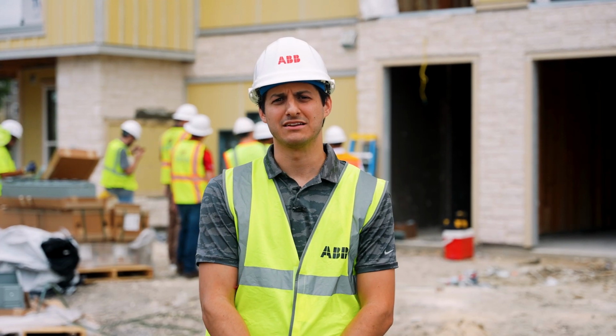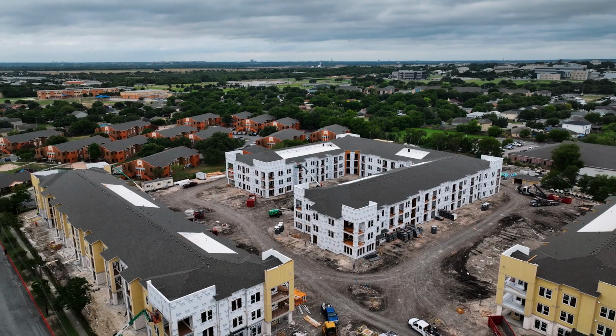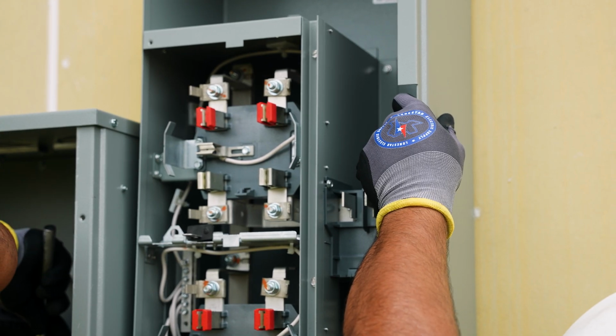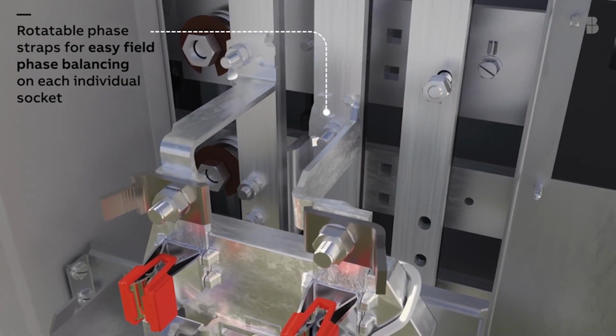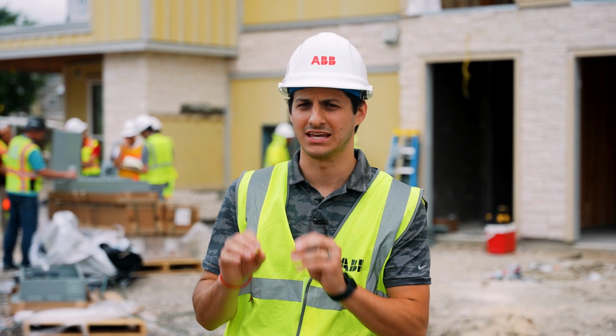ReliaMod was designed and manufactured by ABB to really meet the growing demand of the multifamily space in the United States. One of the key features of ReliaMod is the unique phase balancing solution. Phase balancing is done at the socket. No loose parts, and the parts are held captive inside that feeder socket. Makes installation very quick and very easy.